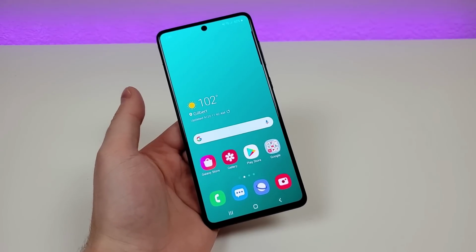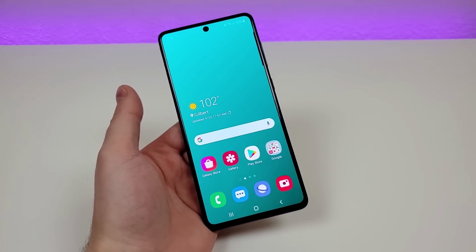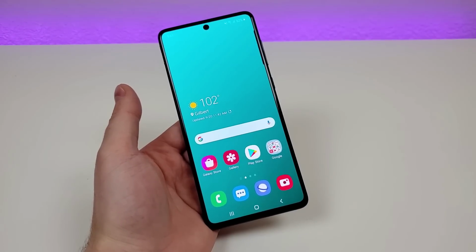Is the Samsung Galaxy A71 worth buying in late 2020? Well, in this video, we're going to find out.